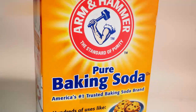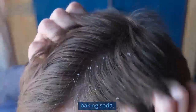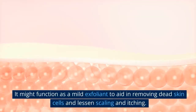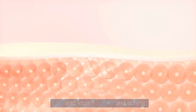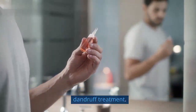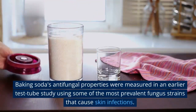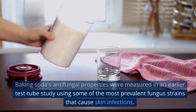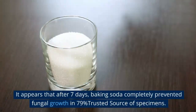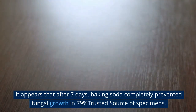9. Baking soda. A quick, practical, and easily accessible treatment for dandruff is baking soda. It might function as a mild exfoliant to aid in removing dead skin cells and lessen scaling and itching. Additionally, it has antifungal qualities that could help with dandruff treatment. Baking soda's antifungal properties were measured in an earlier test tube study using some of the most prevalent fungus strains that cause skin infections. It appears that after 7 days, baking soda completely prevented fungal growth in 79% of specimens.